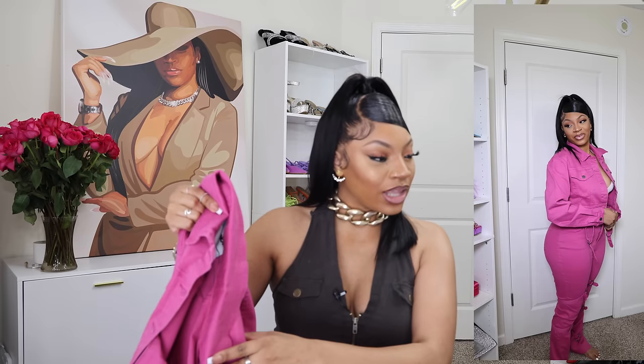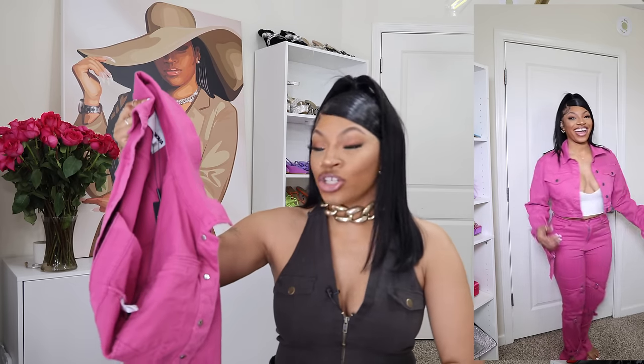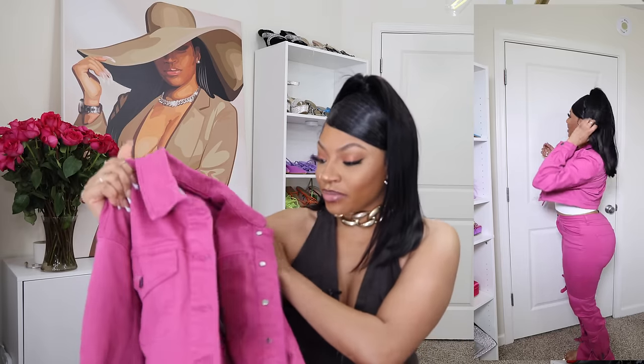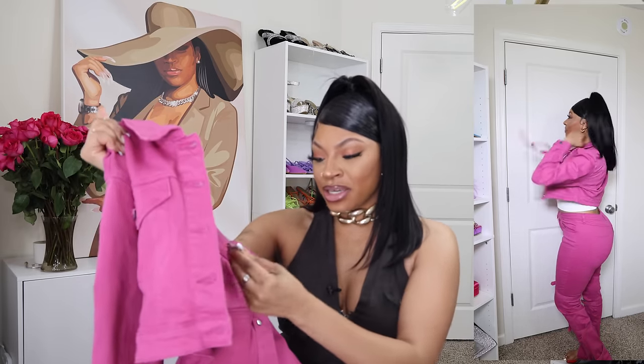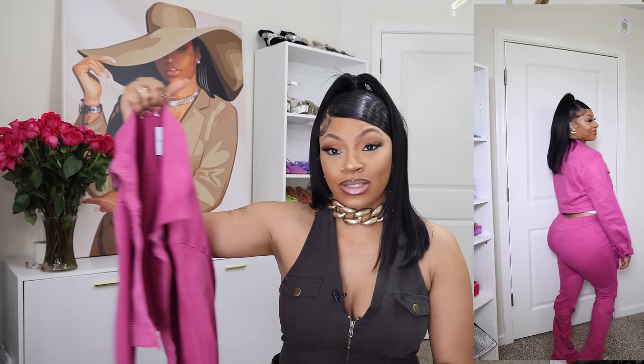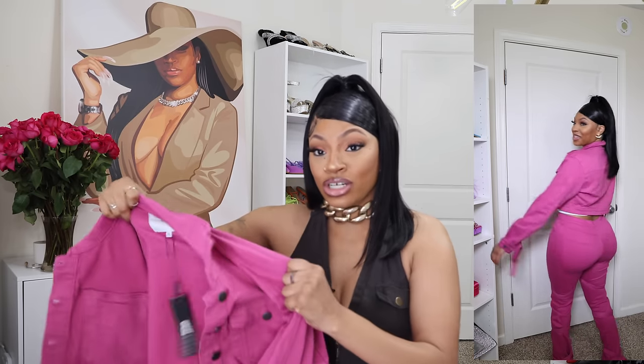So we have the Lovefool Denim Trucker Jacket. And this jacket is $49.99. It is in a size medium. I could have got this jacket in a small. I love my jackets to be very fitted on me, especially if it's paired with another pair of pants. So it's a medium. This is what the fit is. It does have stretch to it.